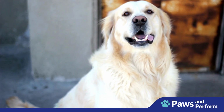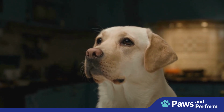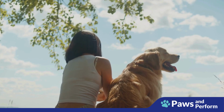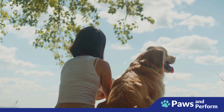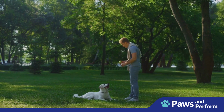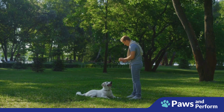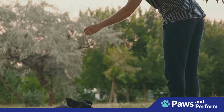Imagine having a dog that stays calm in the face of distractions, waits patiently for their food, or doesn't rush out the door. It reduces anxiety, promotes discipline, and enhances communication between you and your pet. Teaching your dog to wait politely is not only beneficial for you as an owner, but also contributes greatly to the overall well-being of your dog. With patience, consistency, and the right guidance, this can become a reality.